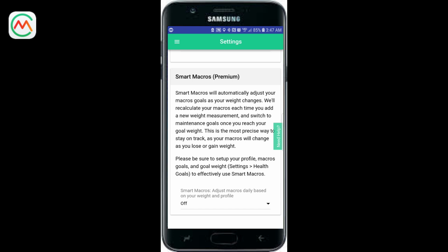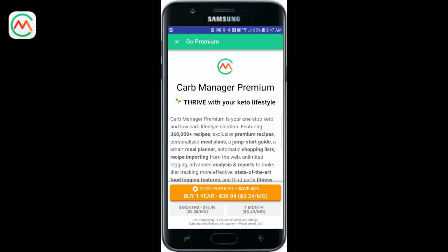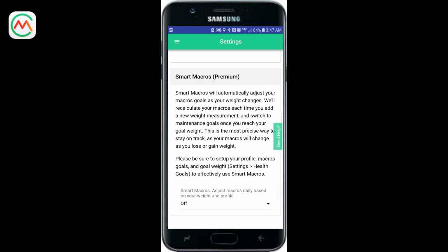Now, smart macros, I really like. I noticed that for about a week or so, I wasn't losing any weight. And I was like, what's going on? Well, I didn't have smart macros turned on. So I said, okay, let me turn it on. Of course, you'd have to pay for that. What smart macros does, as it says, is automatically adjust your macro goals as your weight changes. That is great because it helps you keep track of what your new macro goals are. So once I went in, entered my weight, and adjusted, my macros changed a bit, and then I started losing weight again.